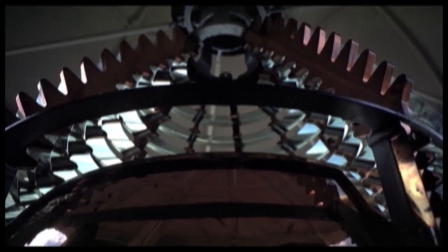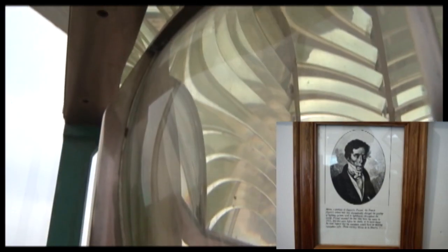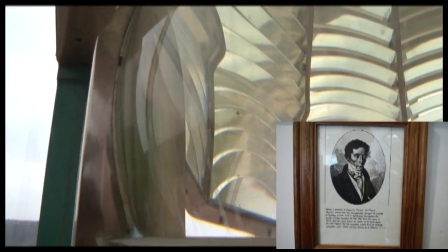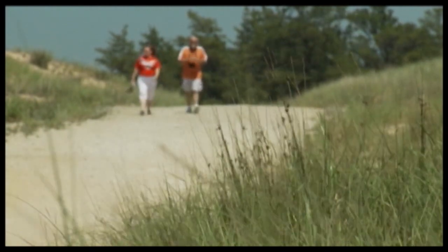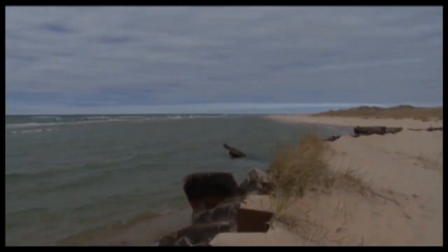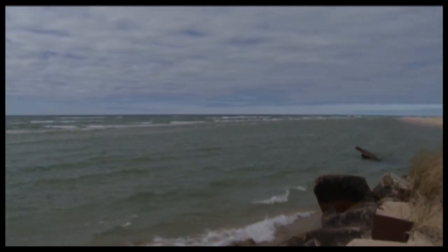The keeper's task was to keep the oil lamp burning and to clean the large, very special Fresnel lens. Since there was no road until 1933, supplies were brought by boat, tender ship, or horse and wagon along the shore 9 miles from Ludington. With these supplies, Big Sable Point Lighthouse was maintained.